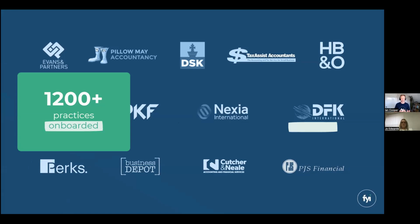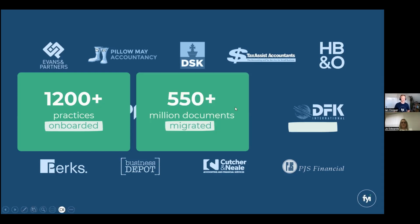We eat our own dog food, or drink our own champagne, whichever version you want. It makes this rapid scaling of the FYI platform possible, which is how we've built those extra integrations. It's how we do and manage the onboarding. And it's also how we've managed to migrate almost over 500 million documents in a few short years.